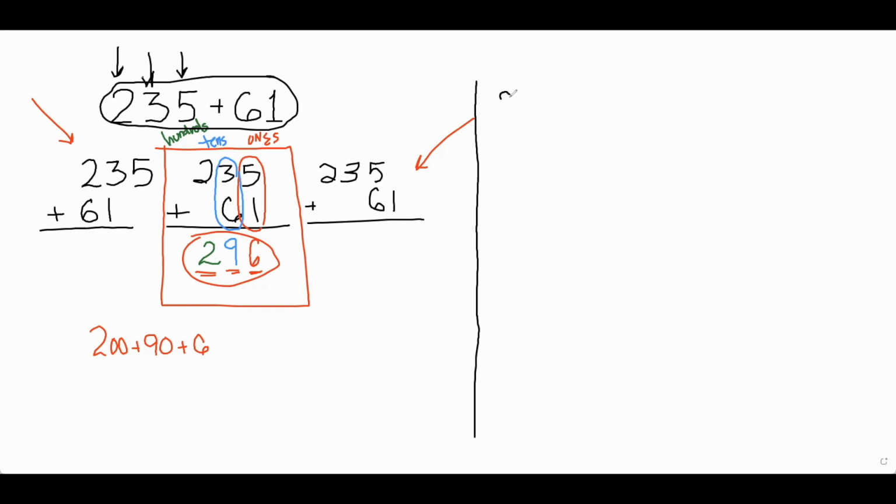Instead of seeing 2 hundreds, we might see 2 x's. And you can translate "and" as the plus sign. Instead of seeing 3 tens, you might see 3 y's. In algebra, do you always say "and"? No, you don't have to, but what I'm trying to show you is that adding is the same as saying "and." So I don't write the plus signs.